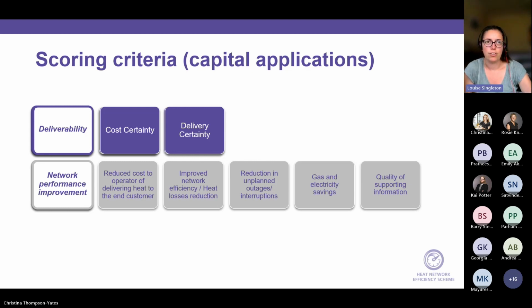So, for example, if you say we're going to implement this measure and we think it's going to save 10% on our gas savings, but we don't really know why we think 10%, we've just gone finger in the air, it's probably around that, that's probably going to score less well than someone who has done some calculations or has got some evidence base as to why they think that 10% is realistic or likely.